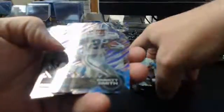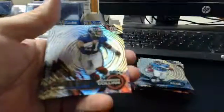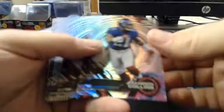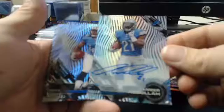Okay, going to the Dallas Cowboys. We've got Emmett Smith, purple. Behind that, Duke Johnson, base auto for the Browns. Let's keep our fingers crossed, gentlemen. Getting down to the wire. Amir Abdullah, our second auto for the Detroit Lions rookie.